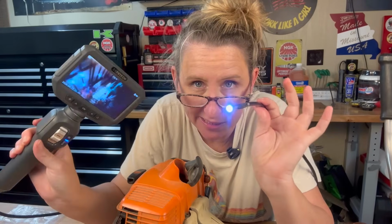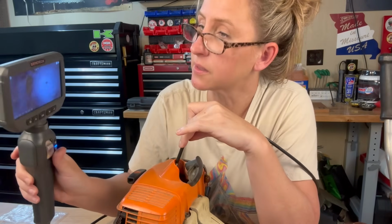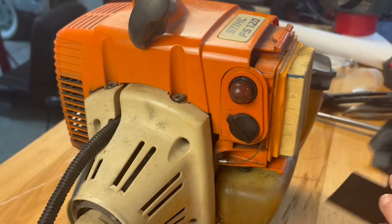All right, so I broke out my HD endoscope, my cool one with the articulating end, and we're going to take a look down in here. Now, the top of the piston looks beautiful, but there is, let me see if I can show you, that side is not that bad. It doesn't look that scored. It's more of varnish. We got a lot of varnish up in there, so hopefully it's not that big of a deal. So we're going to check this primer bulb, fuel lines, fuel filter. A lot of times when the primer bulb cracks like that, the fuel lines aren't far behind it, and we'll just see what it needs, and hopefully it's something simple.